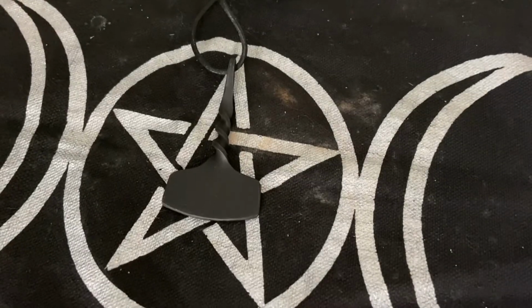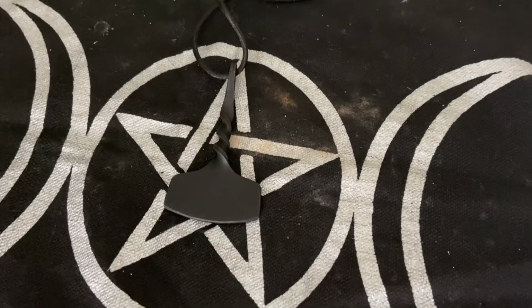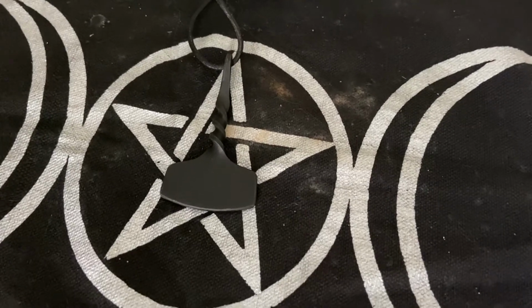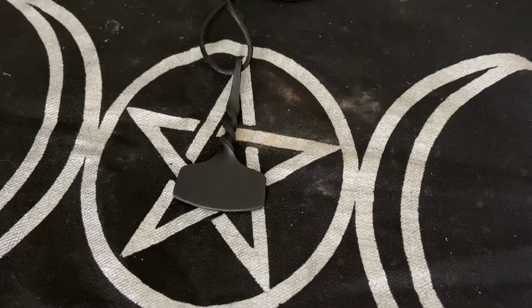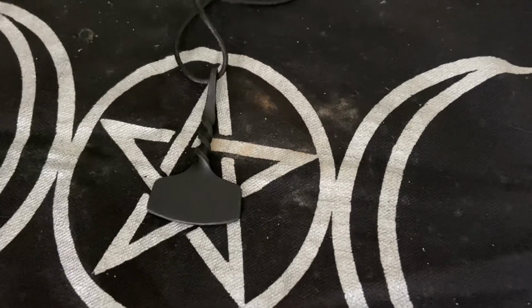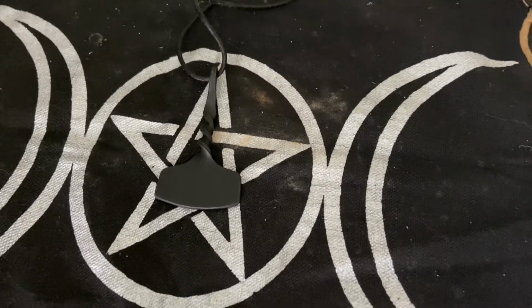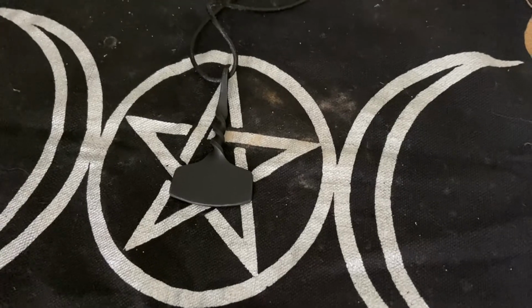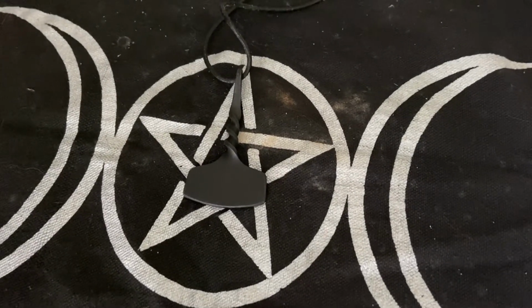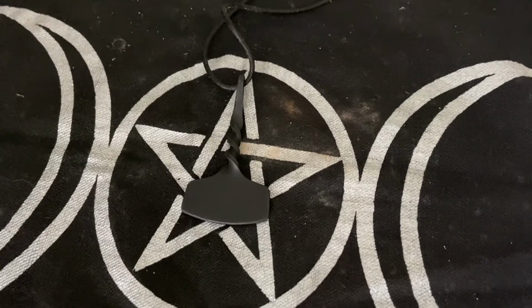So I'm not including this as part of the actual altar side of things. This is actually going to be hanging in my car because I am driving for my trip. And so for this, it is a Thor's hammer, again from Grimfrost, that I am going to be charging and blessing for protection for our upcoming trip, since it is a lot of driving and in new roads and areas.